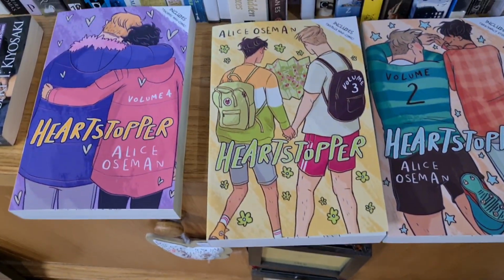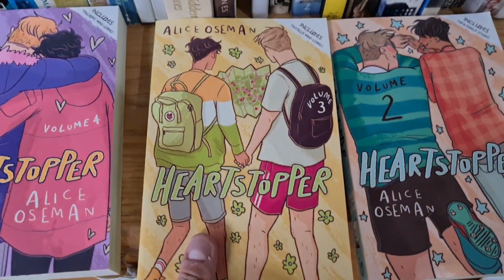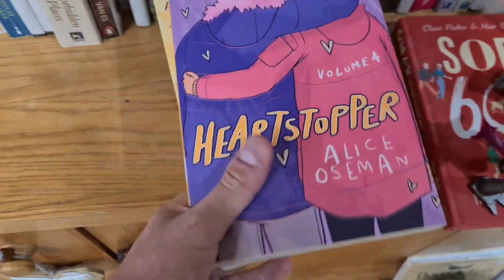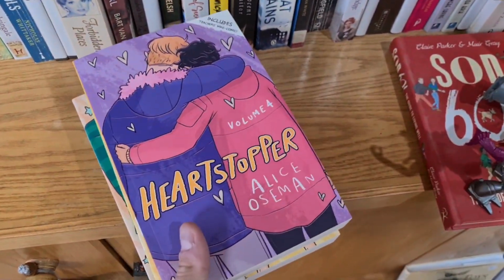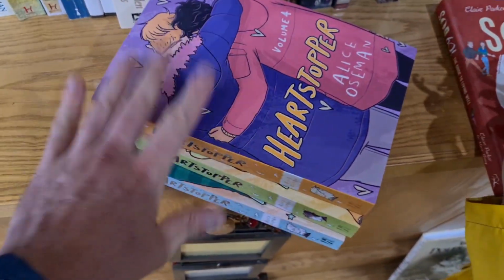Wow. These are interesting books. Look at these. By Alice Osman, Heartstopper. Volume 2, Volume 3, Volume 4. Obviously that would make a nice bundle. I don't know how much the paperbacks are. Get them pretty weighty. It still goes a small parcel. I will have a look and see if there's Volume 1 round. But I'll be getting them 3.